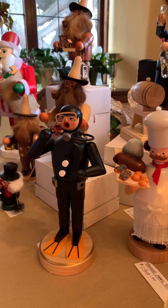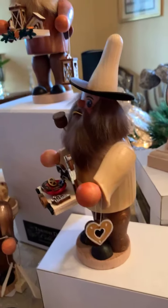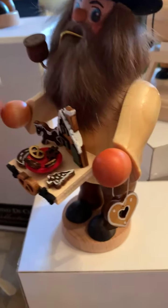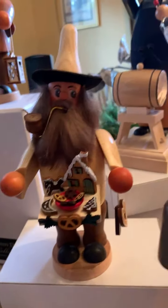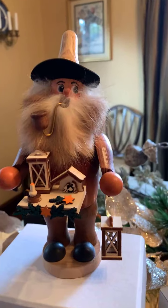And we have a ton of different ones, and I'll show you close-ups of them, but you kind of see them. So these little gnome guys are salespeople, and this guy is a gingerbread salesman, and he looks like he's been out selling gingerbread for years. Great blue eyes. He has a little heart gingerbread. He has his tray full of gingerbread to sell, and smoke comes out of his mouth. Same thing, he breaks in half. You can see his friend up here, which these guys, he's 98. All of the gnomes here are 98.